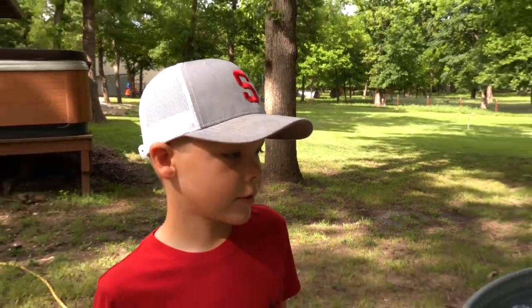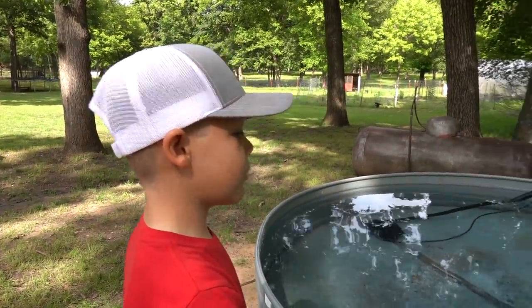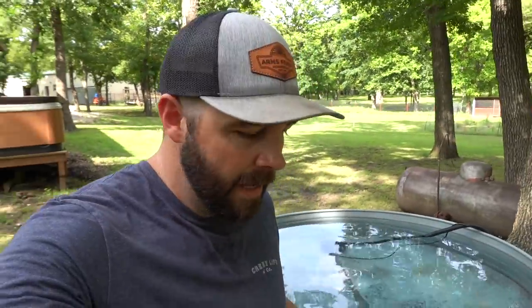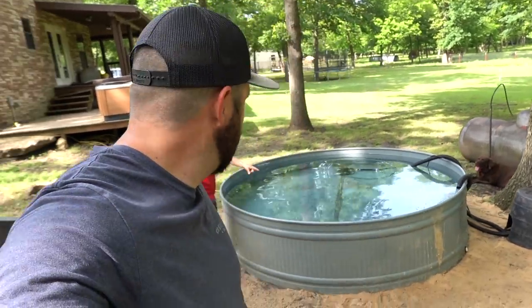Buddy, that's probably the cleanest water that little red ear slider's ever seen, you know it? Probably so. So that's our first adventure into building our own little pool pond. Did you come back up?